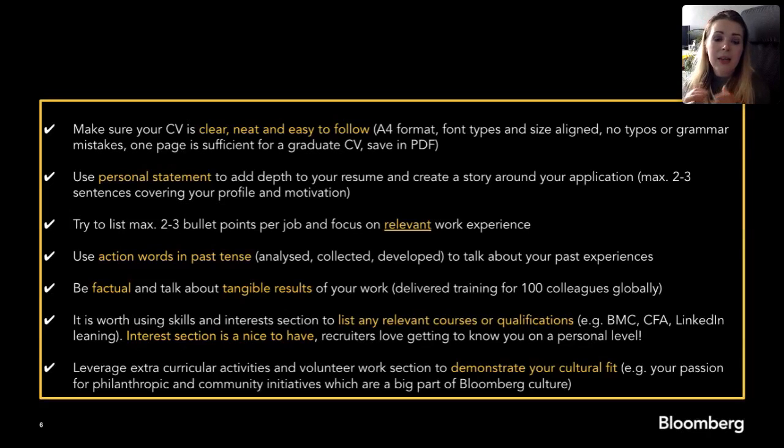Now, another hint that I can give you is to use action words in past tense. So you may say, served hundreds of customers on a weekly basis. You can say, collected orders from X, Y, and Z customers. And what it does is that this past tense really helps to increase your credibility, and again adds some structure to your CV so that I can clearly see what your roles and responsibilities were.